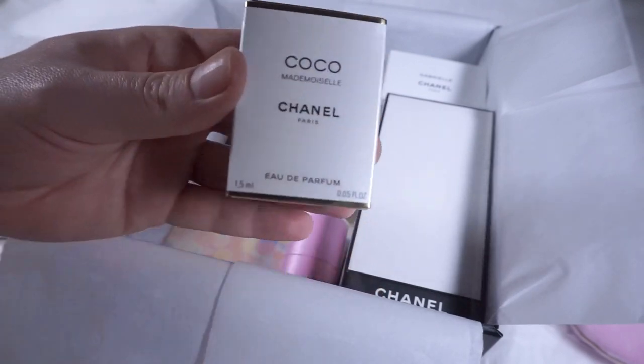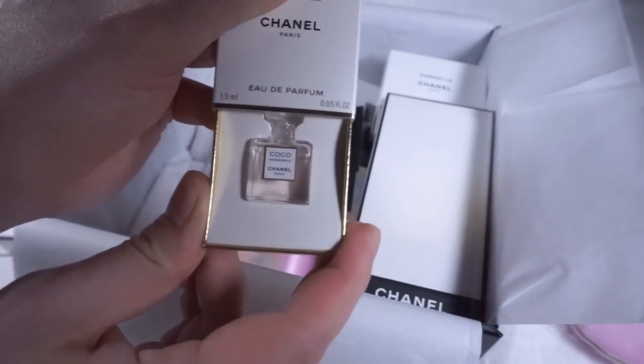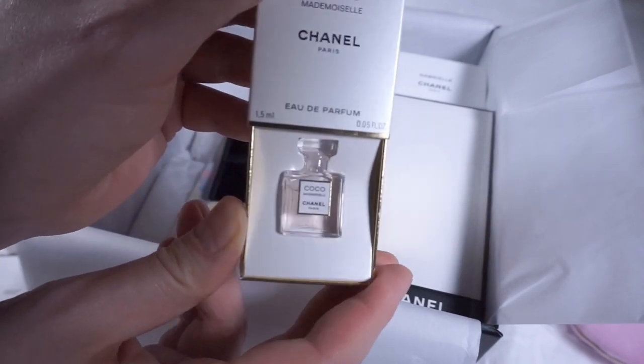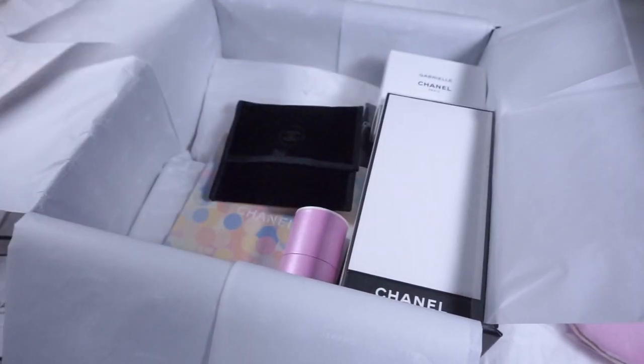Gold is hard to film. But anyway, pearly packaging, really cute. Bottle inside, miniature. Doesn't look that small though when you see it in the packaging. Thank you for that, Chanel, as well.